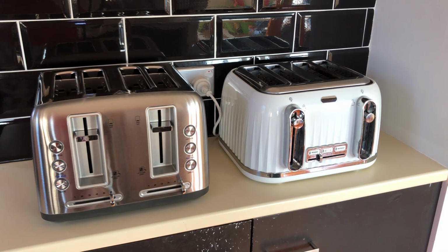But I was thinking about upgrading, and I did. On the left is a Breville appliance. It's a name brand appliance, so of course there's a little bit more money attached to the name, and it cost $100. So I'm paying over twice as much for this product. Do I think it's going to be twice as good? No, probably not really.